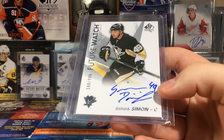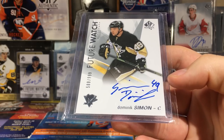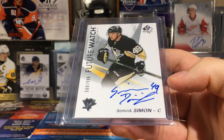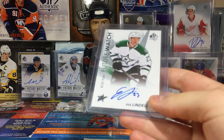I mean, he could be in the league next year. He could be a regular and he could not be, but it's Dominic Simone. He looked pretty decent when he was playing with Sid, but then again, that's not saying much. This guy could be a regular next year. We'll see. Dominic Simone. Next up is Esa Lindell.